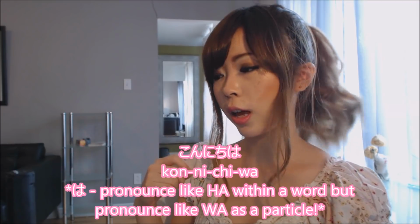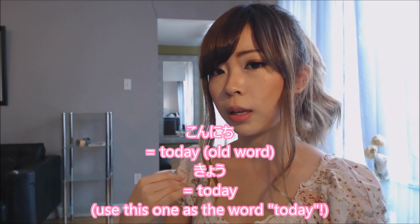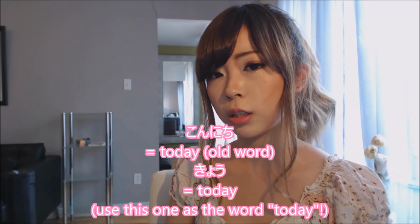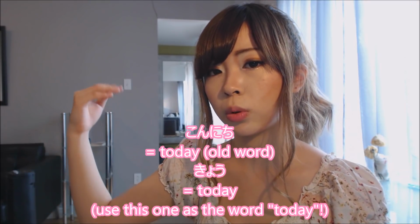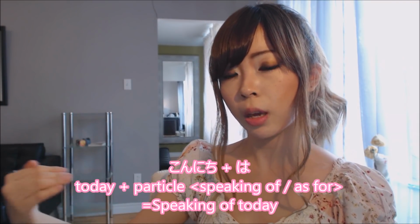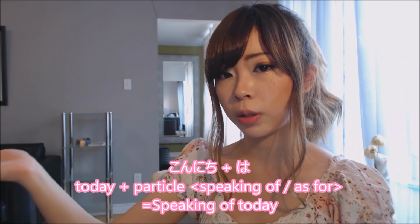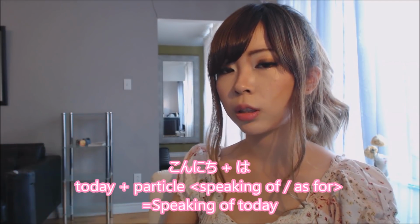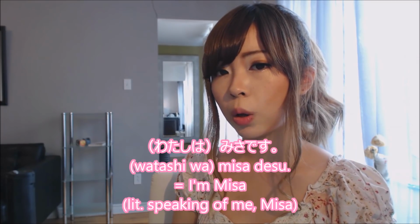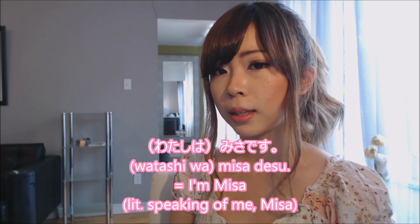So do you remember こんにちは? And do you remember こんにち means today but in old Japanese. And 今日 is the modern Japanese word for today. And は is the particle speaking of. This is very important because は is a topic marker. So, こんにちは. And if I want to say I'm Misa, I can say 私は Misa です.